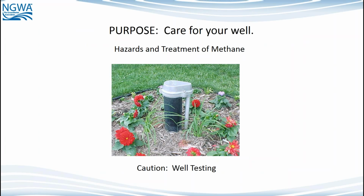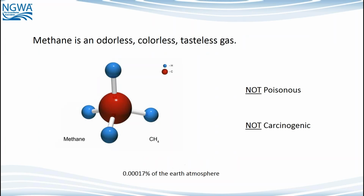The purpose of this presentation is to explain the hazards of methane in well water and the methods available to treat it. As with all potential contaminants, a routine well water inspection can help ensure the well system is operating properly, prolong the system's useful life, and discover water quality health risks due to system maintenance or to contaminant sources.